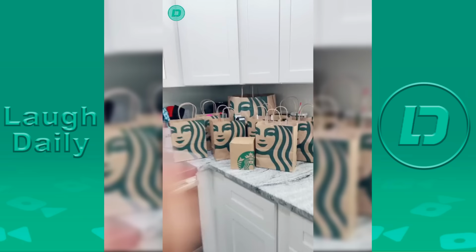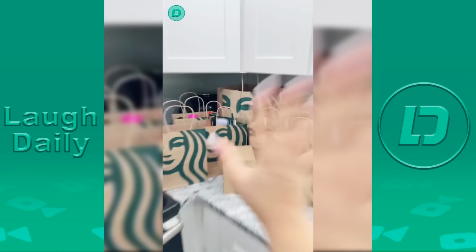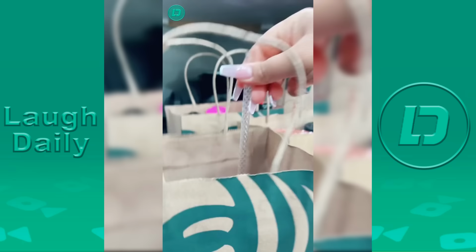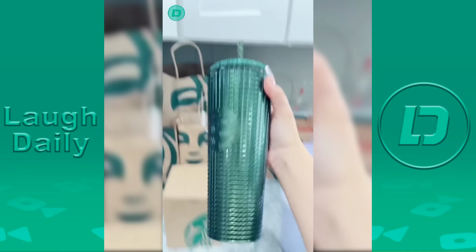Usually I can explain. This time I can't. Here's another one of my 3 a.m. purchases. Look how cute this is. I can't. I cannot. Comes apart just like the real cup. I got two of the icy white sets because I'm planning a giveaway. I found this dark green gridded cup. It reminds me of grass.